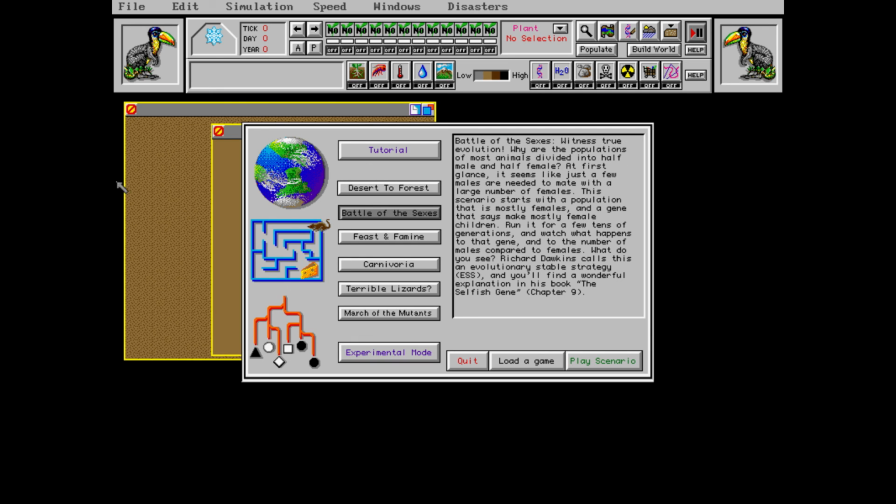Enough about naked Jamie Oliver. Let's move on to the next scenario, Battle of the Sexes. Here we go. Of course, we were just talking about naked Jamie Oliver, so it's about time things got a little erotic. We're moving forward in the history of Piccadilly Circus to Battle of the Sexes.